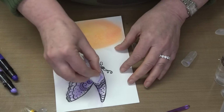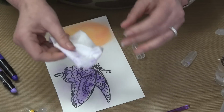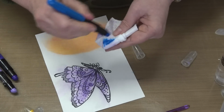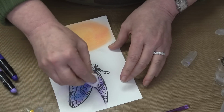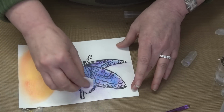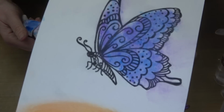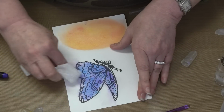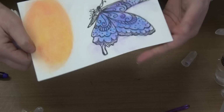Now maybe you're not a dab, dab, dabber. Maybe you like to be specific where you put your colors. I'm going to go ahead and let's do, oh, maybe I do the blue. Or no, do I do the pink or do I do the blue? You kind of have to decide what's going to work best for you. For me, this is quick, easy, and effective. I don't have to give too much thought to it. I don't have to be too specific with anything. And I can make a super pretty butterfly.